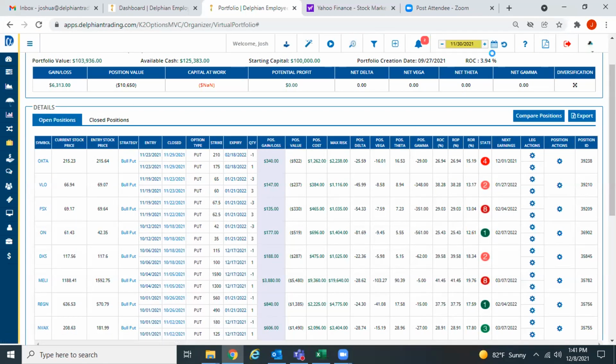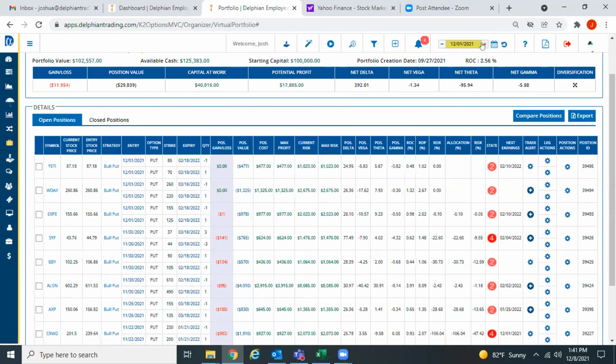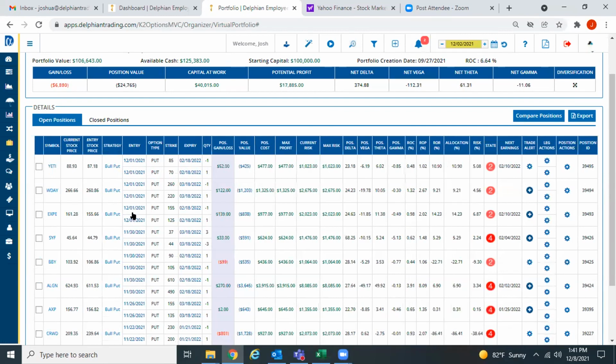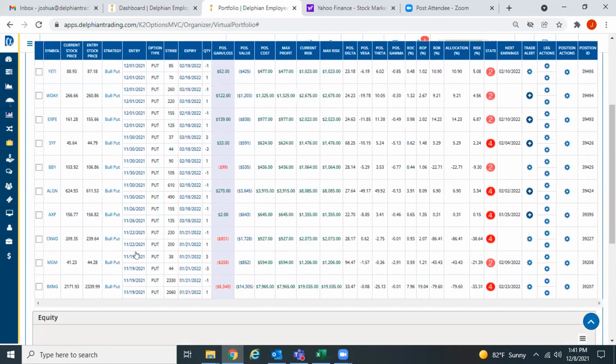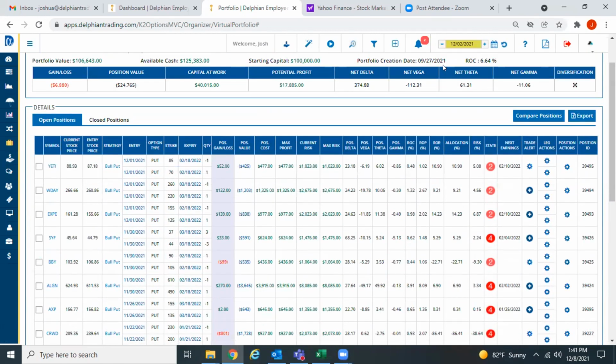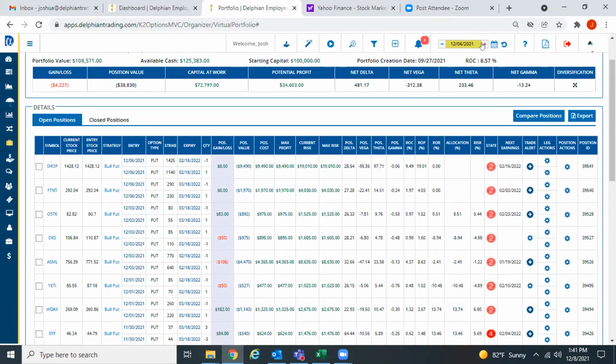So as we go through, the issue is each day these values are going to change, and then I get new ones put in there. I got 3 more on the first, and you can see it's just like a moving target. But overall, especially after yesterday, it cleared out a lot of those ones that were losers before. So you can see the portfolio value just keeps going up and up.